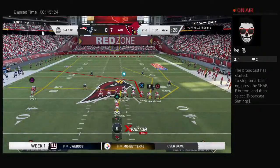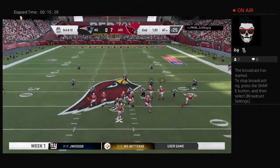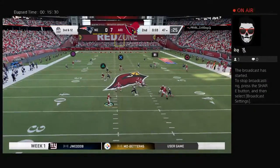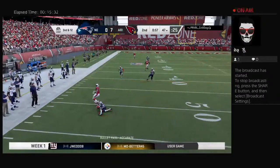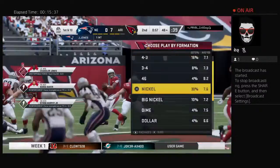An incomplete pass on that last play, and that means they'll need to come up with something here on 3rd down. Throwing is Murray on 3rd down. A 50-50 ball here, and it's intercepted. Picked up by Jonathan Jones.